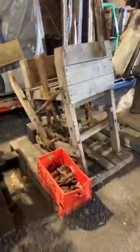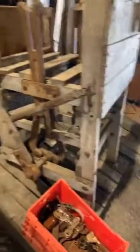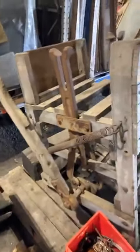Old school shake bundler. Oh, that's an old shake bundler, guys. So if you're in the logging industry or love logging primitives, that's what you got going on right there. That's a monster right there. That's beautiful. That's really awesome. Big drill press. More doors and such. Compartments and stuff.